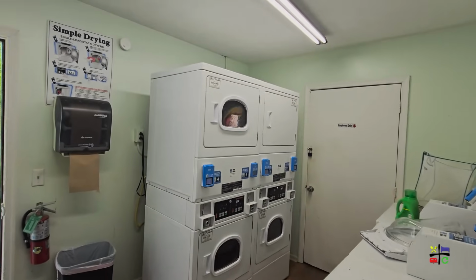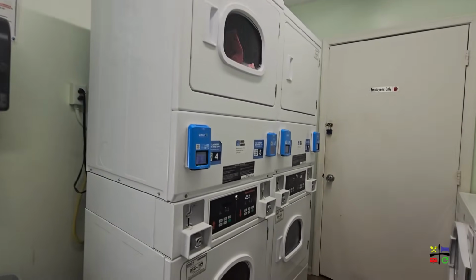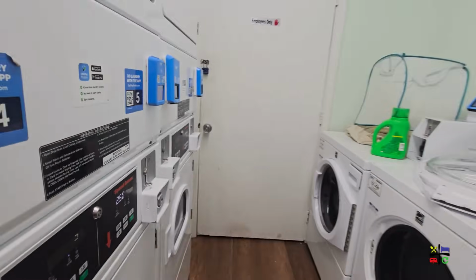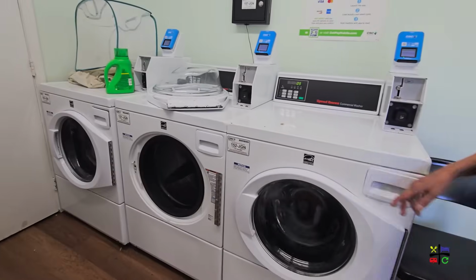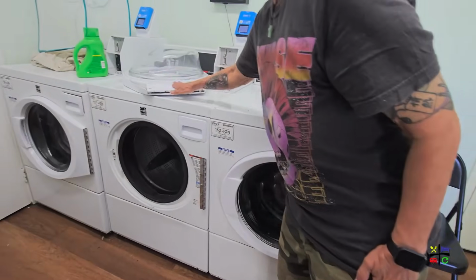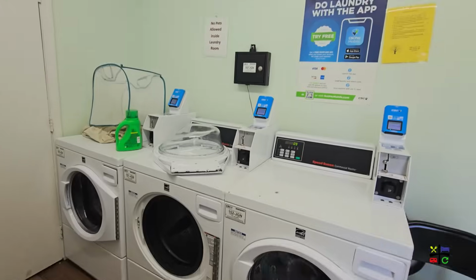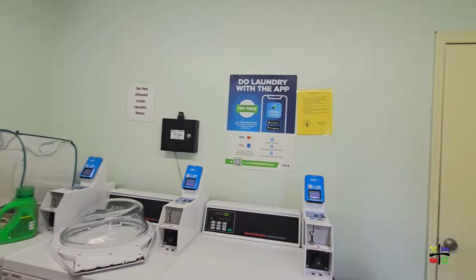And that's all she wrote. So you've got 4 dryers, and Lou was right, $2.50. And we've got 3 washers. Well, right now it looks like you have 2 washers. Oh, one is out of order. Looks like the door is off. Yeah, very true. Alright, so that's what this little space looks like.